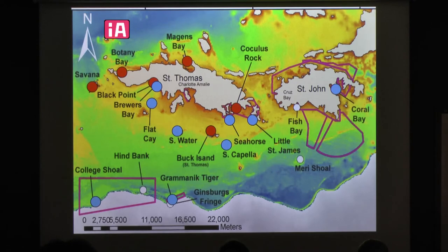So the data I'm going to show you today is based on just a subset of the T-CRAMP sites, 15 of the T-CRAMP sites in the northern USVI. We did do some sites on St. Croix, and I have a little bit of data from that.